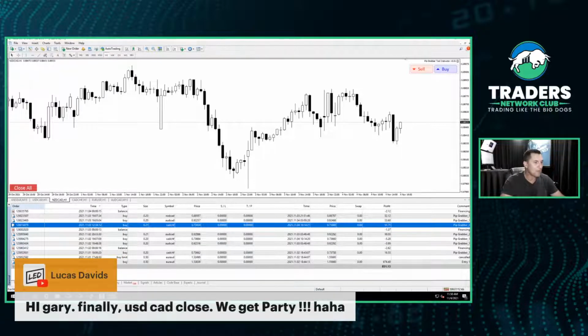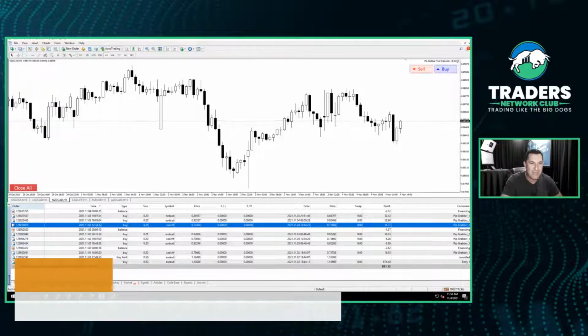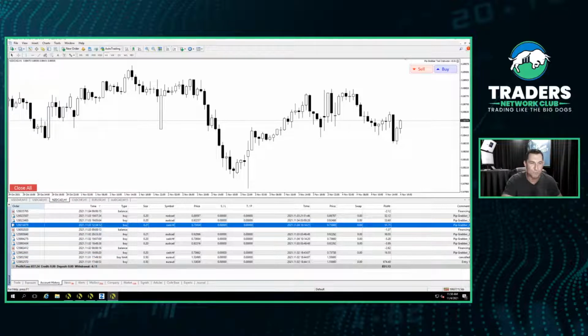Now, Lucas says, Gary, finally, the US dollar closed out the weekend. Yeah, exactly. We were in on the US dollar CAD. There were a lot of traders out there talking about our Pip Grabber trade copier that had the US dollar CAD in, and they were like, man, big dog, when's this going to pay out? I said, just stick around, be cool, it's going to pay out. And we did. We actually got some profit on that trade as well.